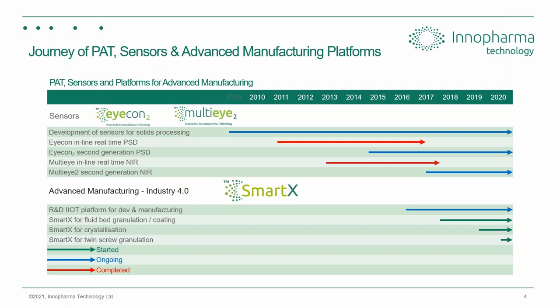Yes, so I see PSD and NIR. PSD is particle size determination, and NIR is near infrared. So near infrared spectroscopy, it's one of the methods of spectroscopy that we'll use in the lab. And we'll look at that later on today. There will be a lot of acronyms and abbreviations. Please do ask if there's anything that I don't cover.